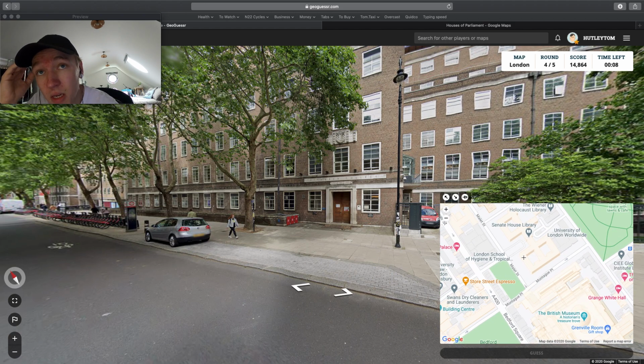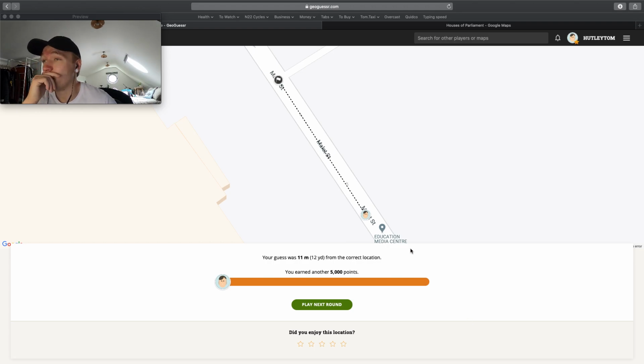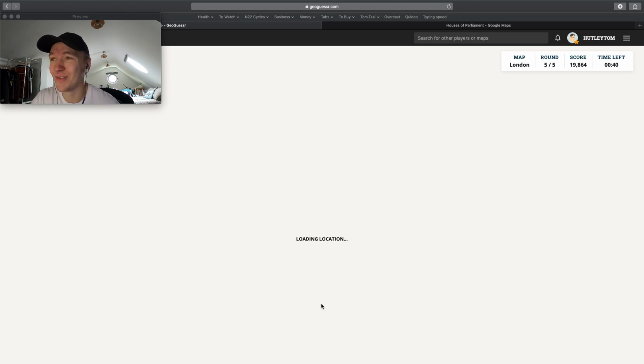Come in. How much time have I got? 8 seconds to pin it. Birkbeck Library, Mallet Street. About there we're going to go with. Bang on, 11 metres away. Quality. Last one, let's give this a go.